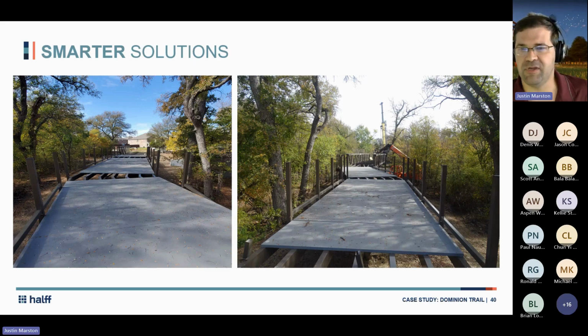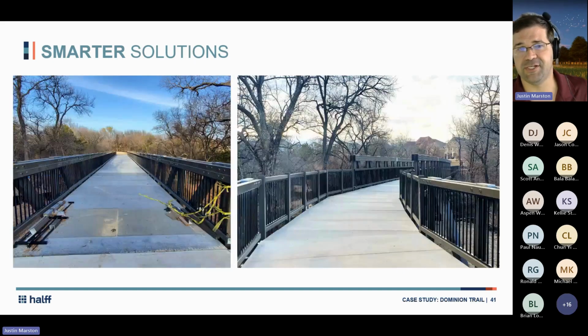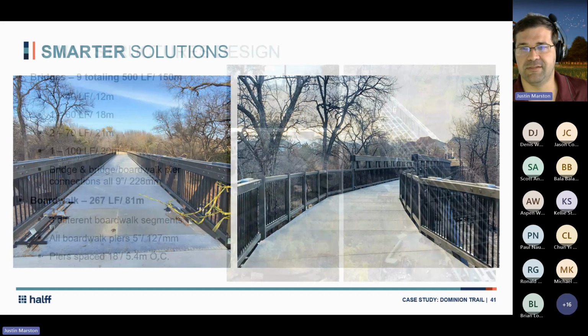But again, that lightweight material is able to be put on those joists, and basically from there you're just finishing up, putting your rails on, putting your top rails on, and making this project complete. So it was a really neat thing to see all this.